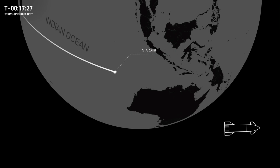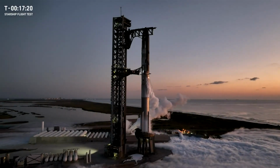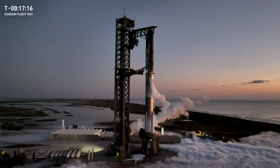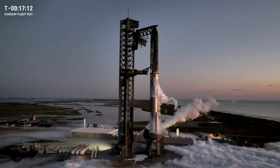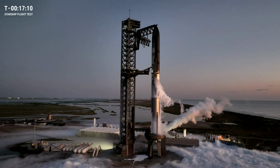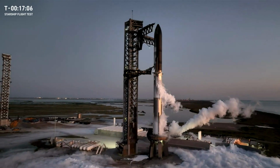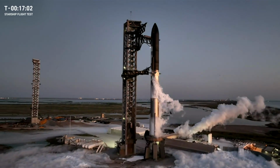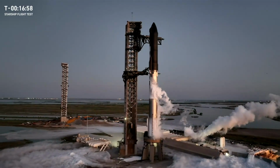Now, we say attempting because, again, this is just a test and nothing is guaranteed. Except excitement. Well, of course there is that. Now, both the booster and ship have to contend with some extreme conditions on re-entry, which is where those heat shield tiles will be put to the test. For this flight test, we do not expect to recover any hardware from the ship. With the exception of Falcon, this is no different than what happens to most rockets flying today that are expended, meaning that they fall into the ocean after completing their mission.